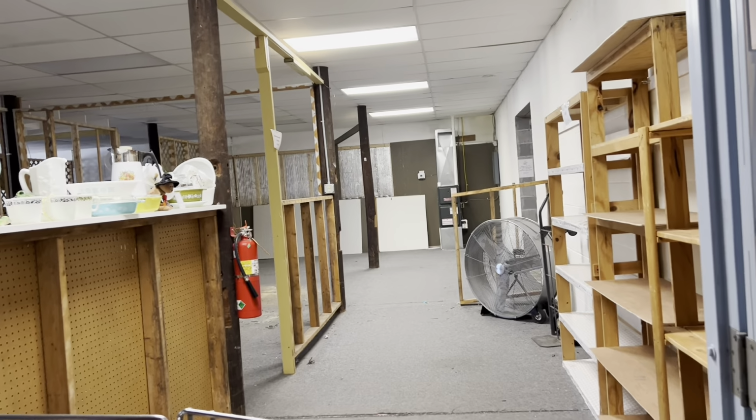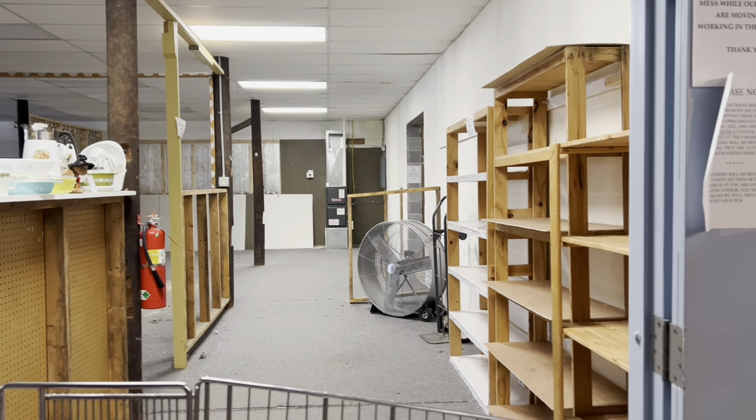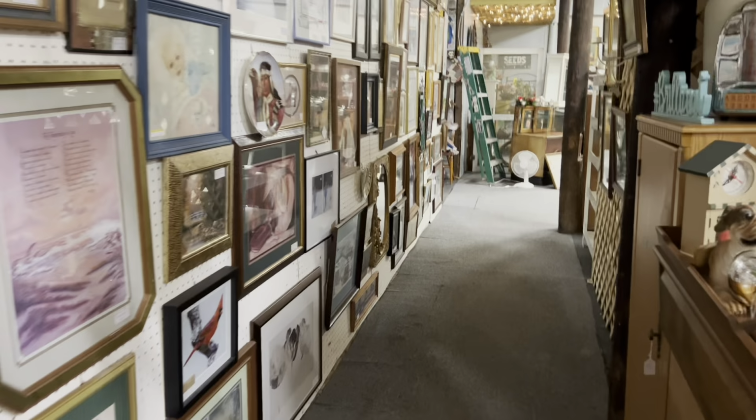So I figured out why everybody's moving around. It's because they're moving this whole back end. So kinda different than my usual flow here. I guess I'm gonna go this way.